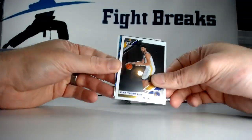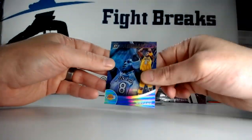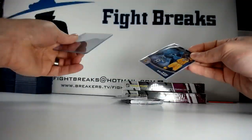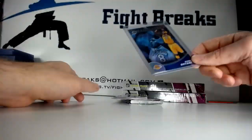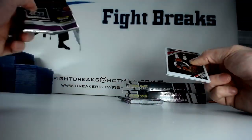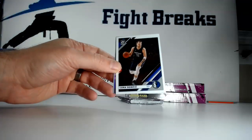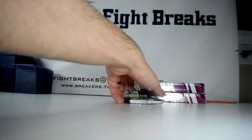Alonzo Trier, Klay Thompson, Kobe Bryant, Rainmakers. Silver hollow for the Lakers, of course. That's a nice card. It's a nice card, yeah. Who else would it be for? Just the Hornets. We drafted them. Russell Westbrook, Luka Doncic, Myles Turner, silver, and Cam Johnson.